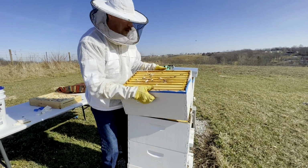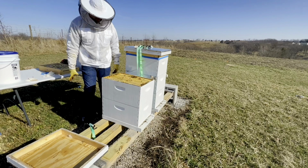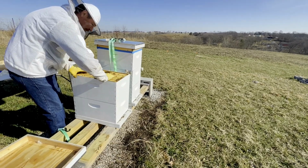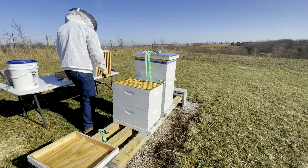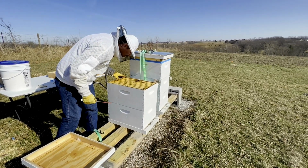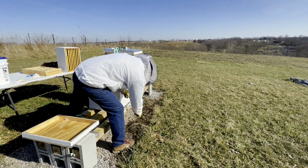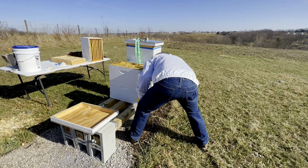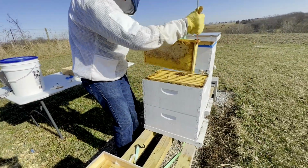Let's see what they do when I pull this box off. So the entrances are south facing, which is typically how you want to set your hives up. But the problem is we get a lot of north wind, so all of that cold air is just blowing into their entrances or through the cracks if they don't propolize the cracks enough. They might be stuck in there. So what we're gonna do going forward is create some type of windbreak barrier for them. They're gonna get upset here in a second. Start moving around.